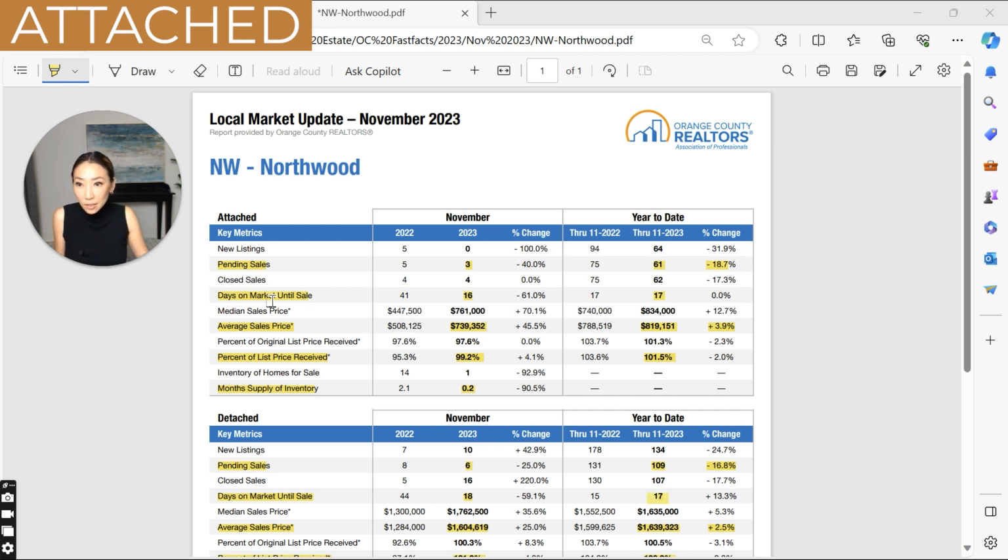Okay, next line item we're looking at is days on market. That shows you how fast those homes are sold during November. Days on market for attached homes is 16 days, around 2 weeks' time. If you look at the 11-month accumulated number, it's around the same level. That is considered moving really fast.